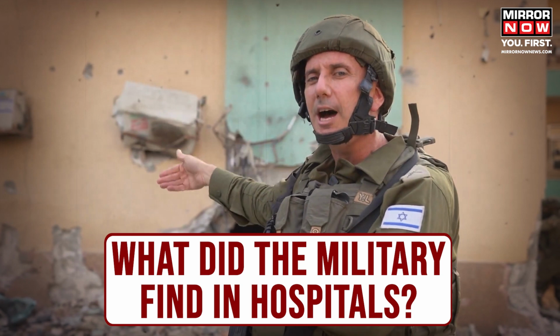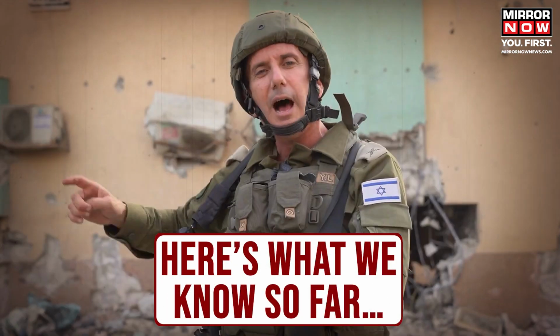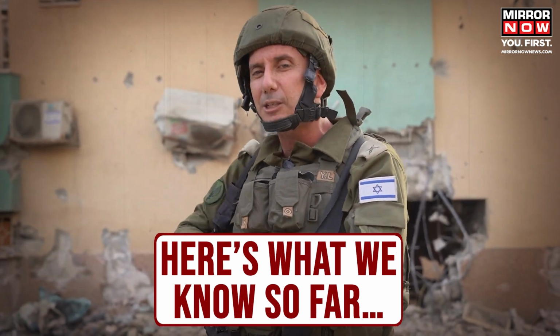This is the backside of the hospital. Hamas used this hospital. Tonight we have entered into this building. I will show you the evidence. Let's enter into the hospital.